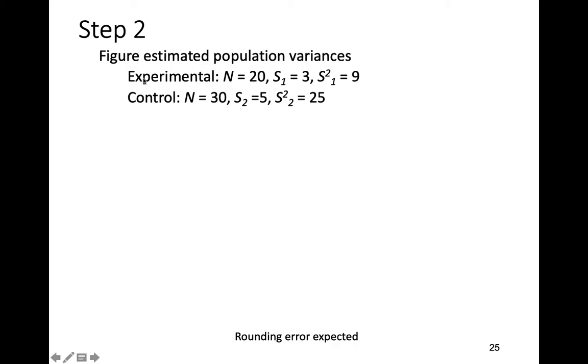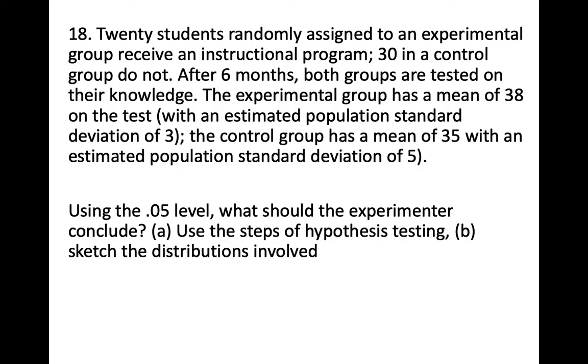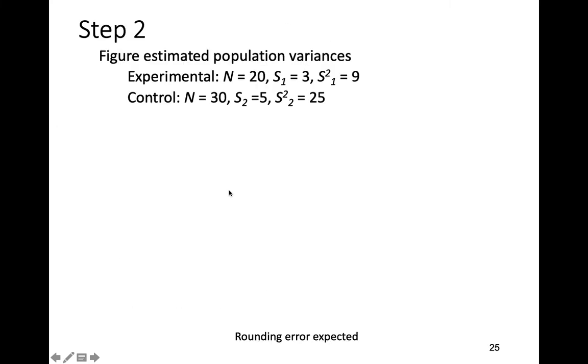What we need to do is figure out the estimated population variance. Now, we were given in this problem what the estimated population standard deviation is. Yes, we were given an estimated population standard deviation. So what we have to do is take that estimated population standard deviation and square it to get an estimated population variance. We'll do that for both our experimental group that receives the instruction and our control group that doesn't. So squaring 3 gives us an estimated variance of 9, and squaring 5 gives us an estimated population variance of 25. We're then going to pool those estimates together.